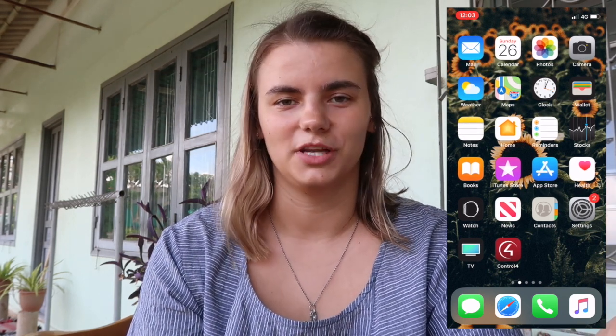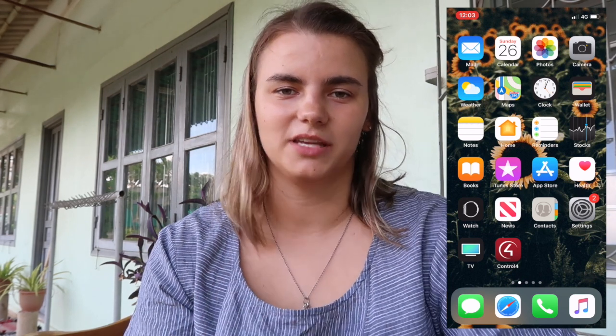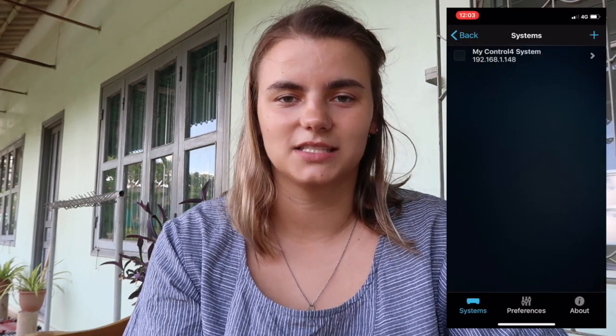And this page is just pretty normal. The only thing that's really cool is Control 4. It is not working because I'm in Cambodia, but Control 4 is the app for my home. Let me see if it opens up. I don't know if it will. Yeah, it won't connect, but it connects to my whole house.